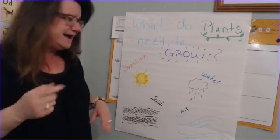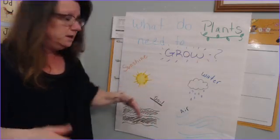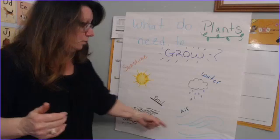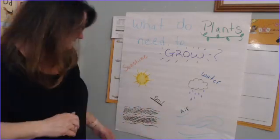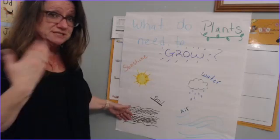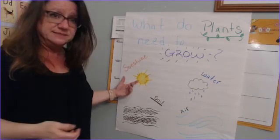As a matter of fact, if you think about people and plants, we need all the same things to live and grow. People need water. If we don't have water, we won't live. If plants don't have water, they won't live. We need air. Plants need air. We will die without air, and so would plants. We need nutrients. Now, lucky us, we don't have to eat dirt. We get our nutrients from food, and plants get their nutrients from the soil. They eat dirt. And light, sunshine.